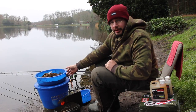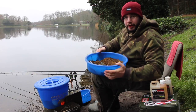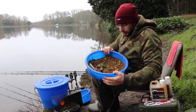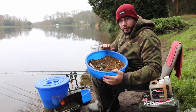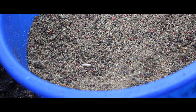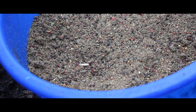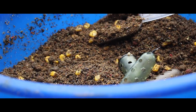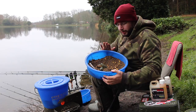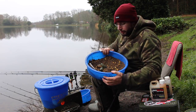So let's have a little look at the bait then. So this is what I'm spotting out. It is essentially a scaled down sort of carp mix. So I've got some hemp, some mini pellets, quite a lot of groundbait. That's probably making up the bulk of the mix. Some 8mm boilies, and some sweetcorn. So really, really simple mix, and it's to try and imitate what the carp anglers on here tend to use.